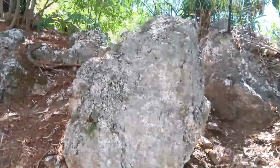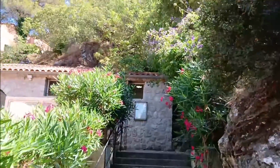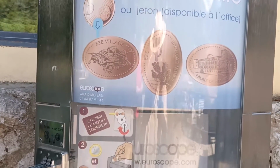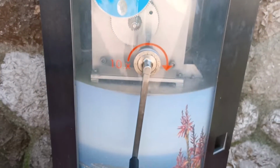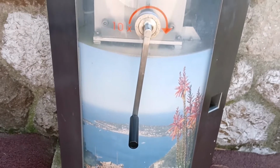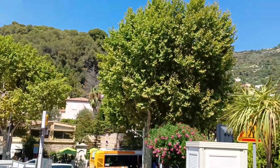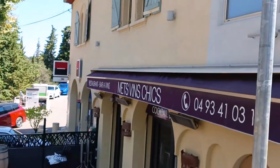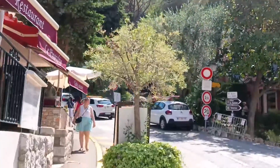So we take that way, in the direction of the medieval village. Have your own personal money, you can do it from here. First time I see this. You will see the central place where is the bus stop. You will see this place over here. Yeah, and we will go in the direction of the top over there.